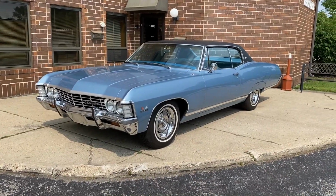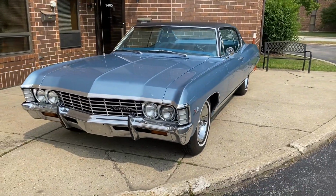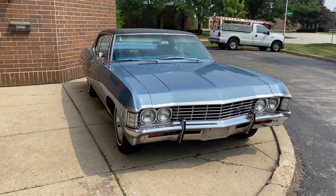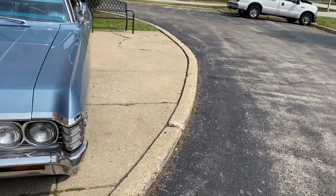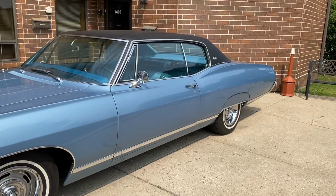Like I said, 67 Chevy Caprice, number matching 396, 325 horsepower, Turbo 400, power steering, power brakes, factory AC. Walk around it, point out a couple flaws, and tell you about it. Fire it up, and then drive it. So again, we're gonna get started.